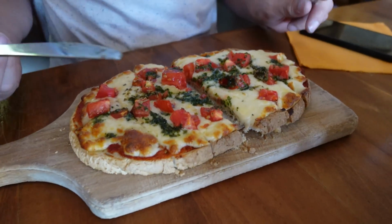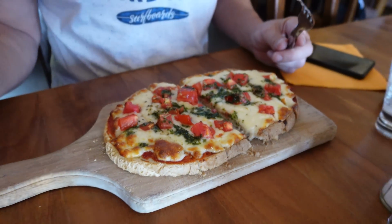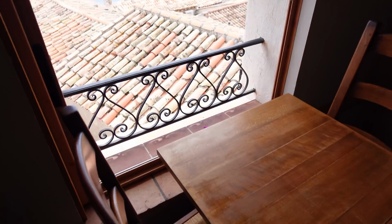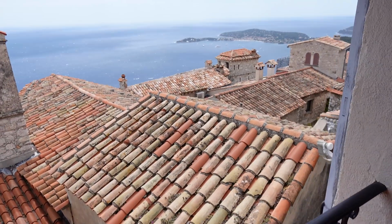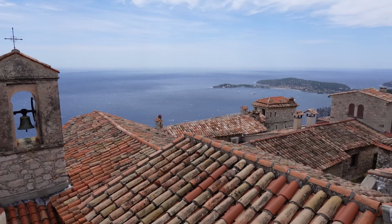Right, food's arrived. So I've ordered a flatbread, which is like a little pizza, and we've ordered the omelette, and we're just going to do half and half and share. Unfortunately, we didn't get this table because there was somebody on it, but look at the view on this table. Wow, that is amazing.